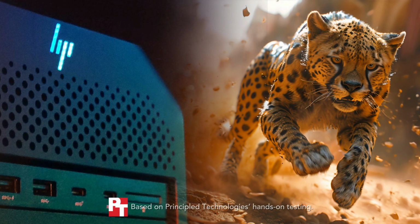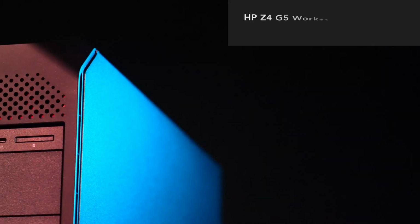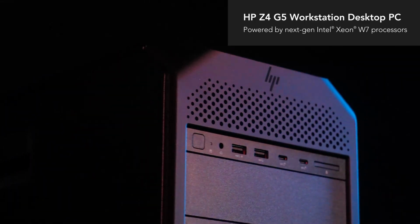We're entering a new era of computing, where only the fittest and fastest dare tread. Investing in a workstation that powers through whatever you throw at it can help your team traverse this new wilderness.